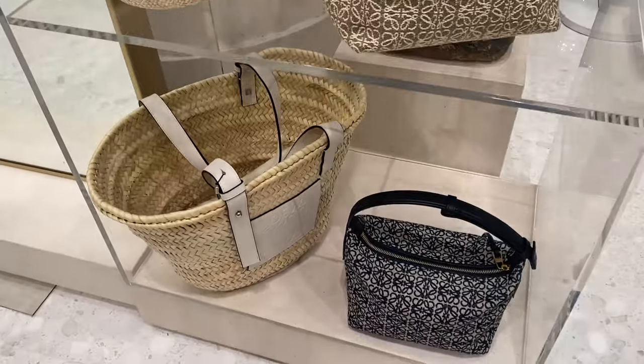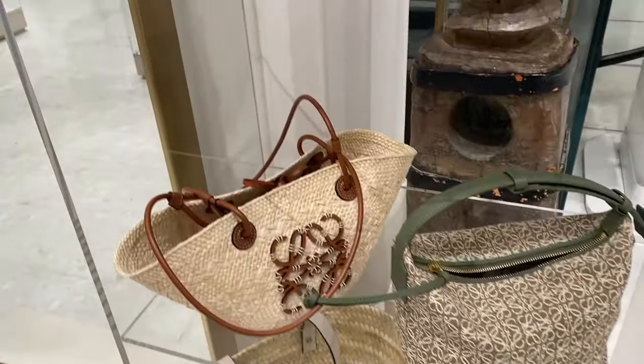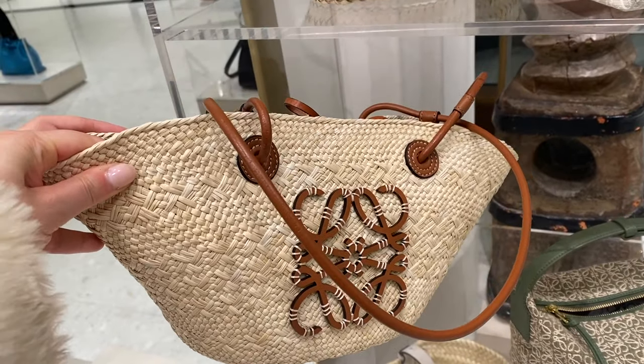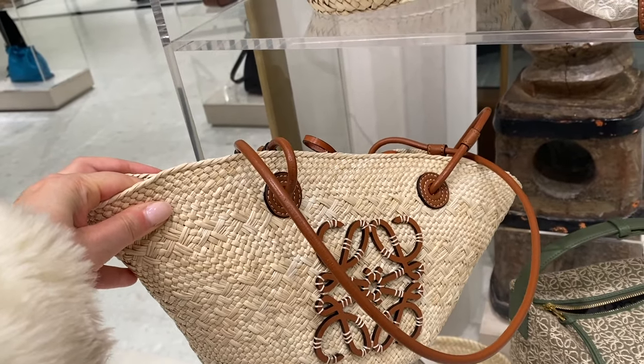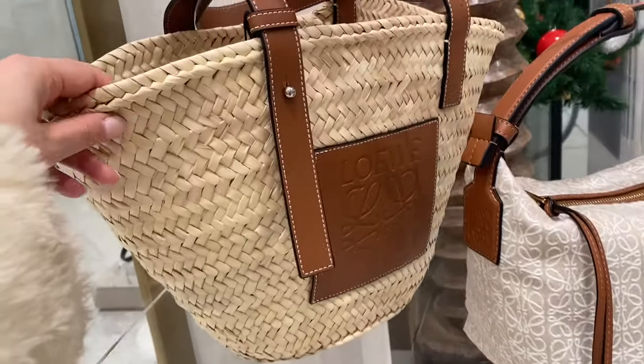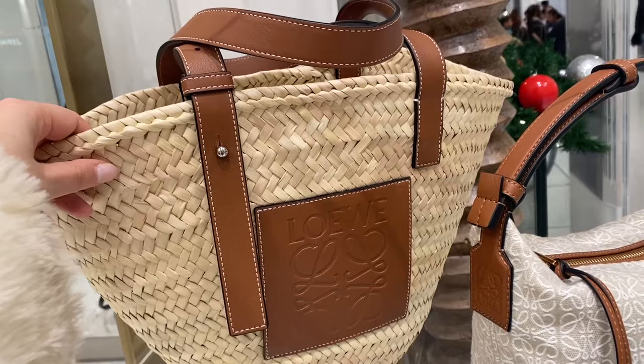This is my basket that I recently purchased, and the small one that I really like, but I think maybe in tan or black, and the same style that I bought.